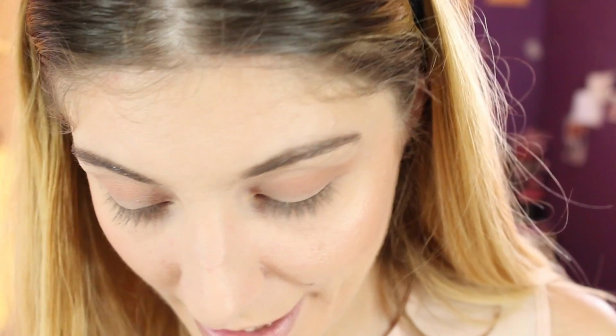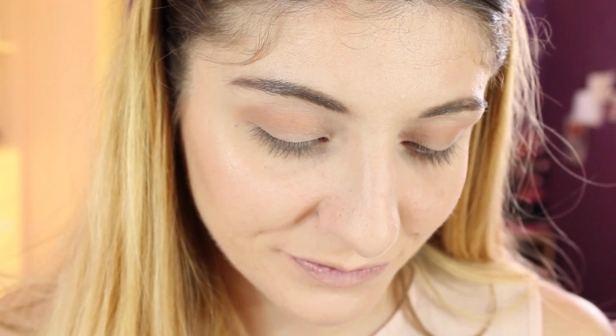So I'm going to go in with a darker color. I think I'm going to go in with this one, which is next to it. Right next to it is this one. It's a slightly darker brown, so it's like a mauve shade as well. There's hints of pink as well, like dark pink.